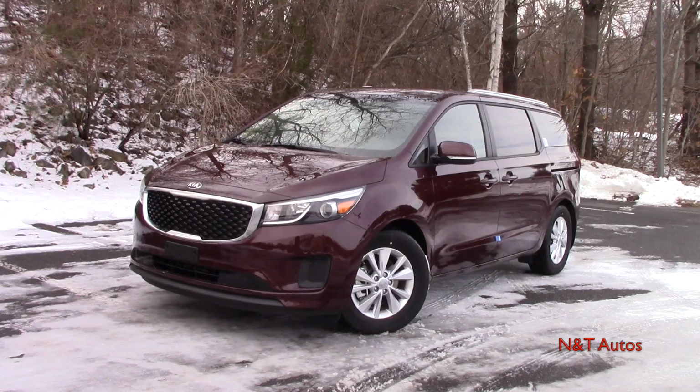My name is Tyler, and today we'll be checking out a really nice minivan. It's got some really nice features for being one of the lower end models. And it is, of course, the 2018 Kia Sedona in the LX trim level.